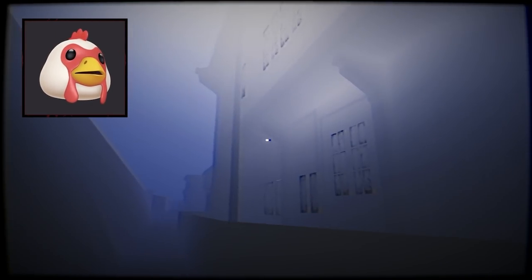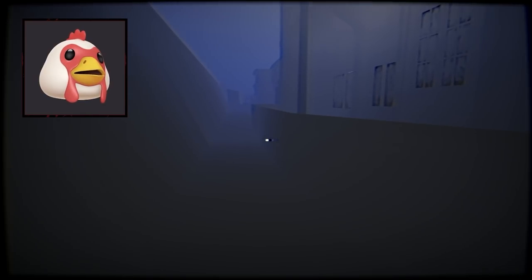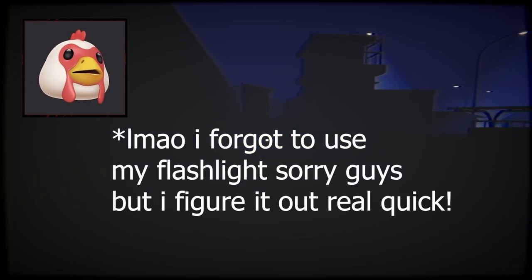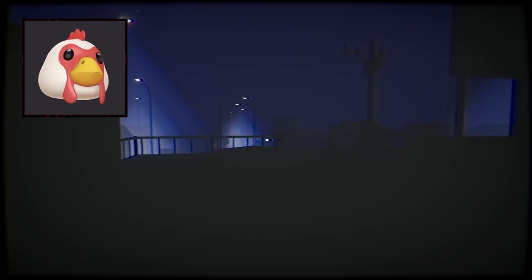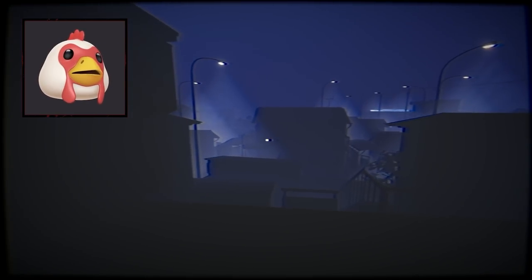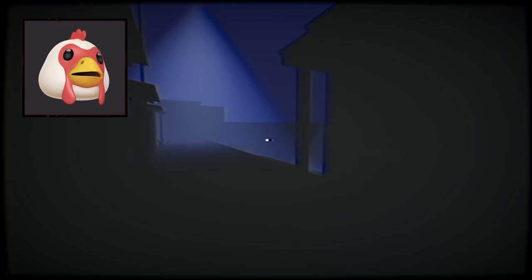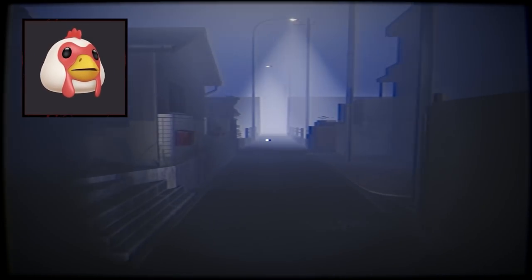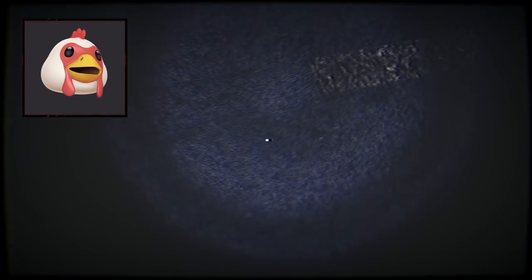Where am I? Where do I live? This is like the creepiest living situation ever. There's this random wall right here. I think we just have to walk this way, I guess. Can't really see much. This town looks really scary and empty, to be honest. All these houses look exactly the same. Not even gonna lie. Okay, I actually had to look up a playthrough because I was completely lost, but I also forgot that I had a flashlight.